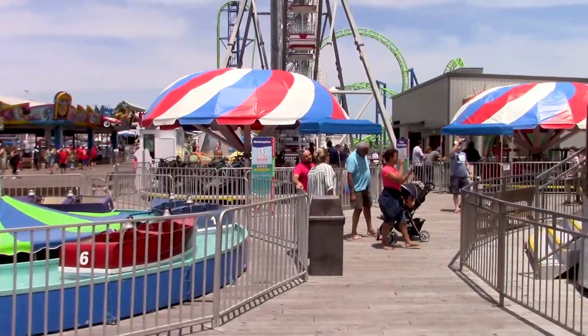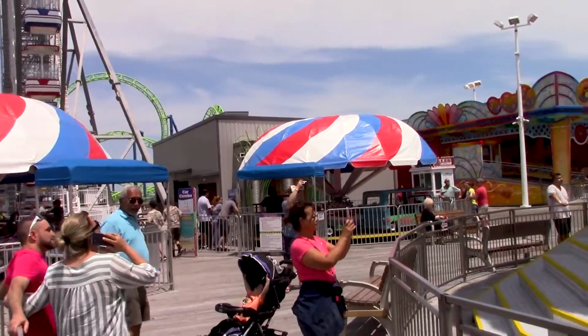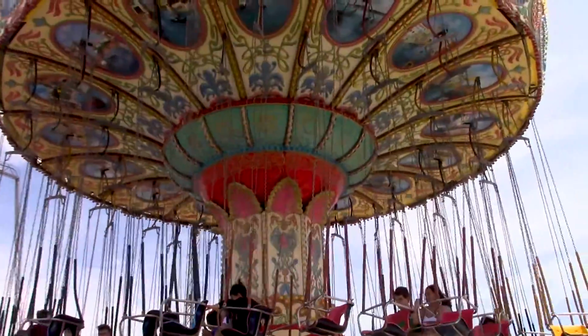And then furthering on, we have a couple more Hampton rides. You have some motorcycles and then some cars. And right here, you have your swing ride.